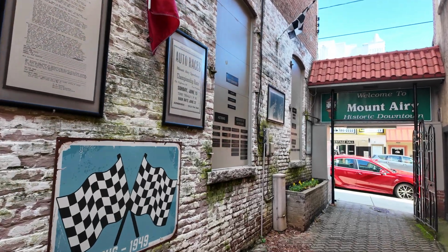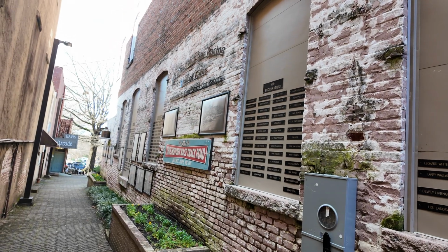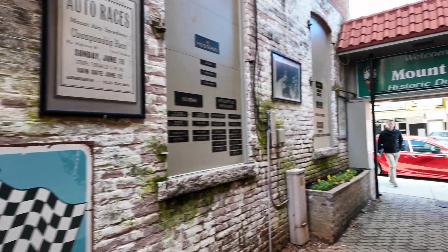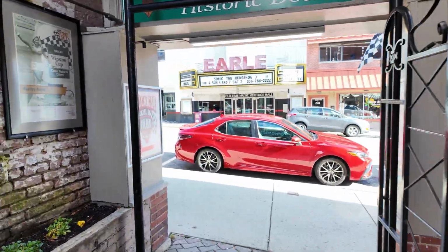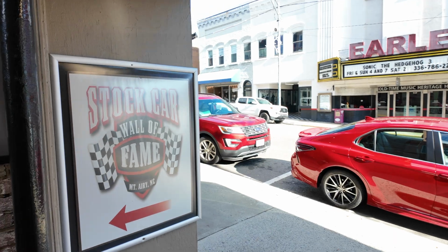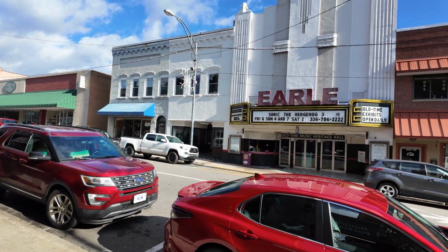All right, this is really an awesome find. Definitely, it's in an aisleway. You have to keep your eyes peeled. It's right across from that theater across the road is where you're going to find this walkway here, this wall of fame. But yeah, definitely come up here and check this out if you're an old school NASCAR fan.